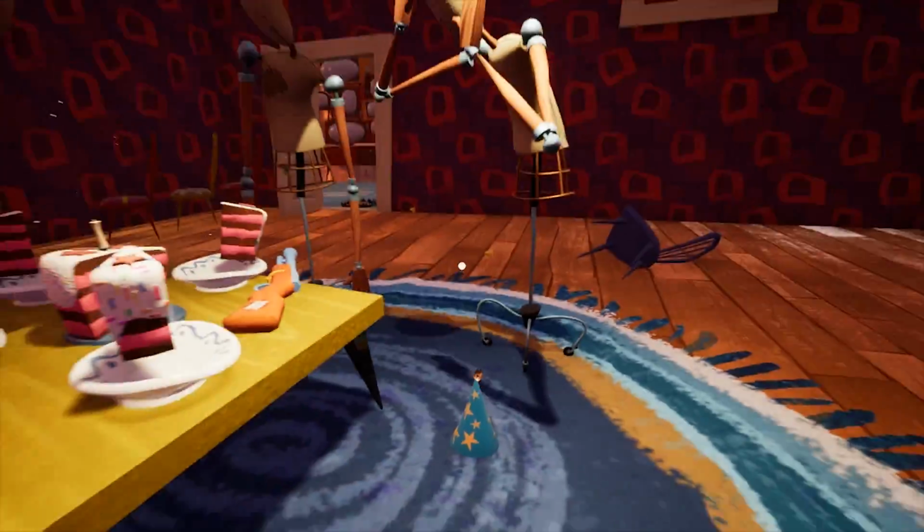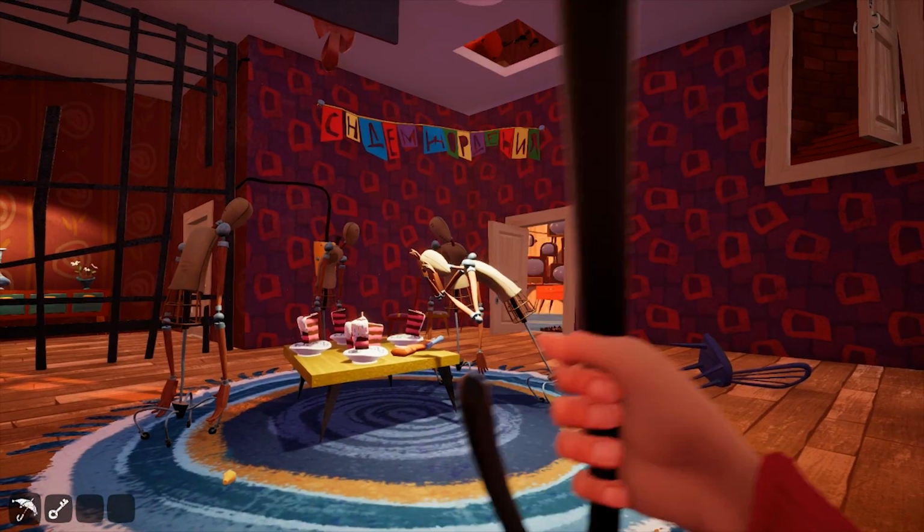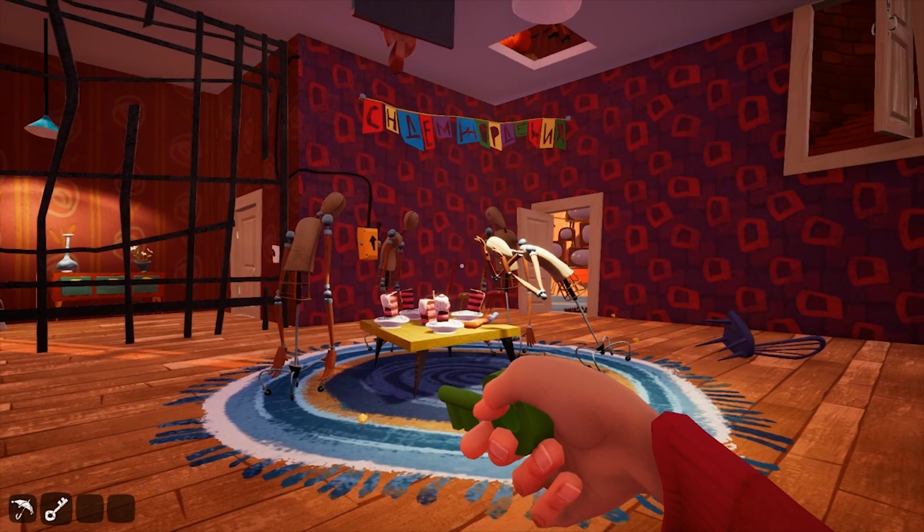We're going to put him right here. Then we're going to have, oh, he's going to fall over. He's got a falling out. We're going to have a great time today.